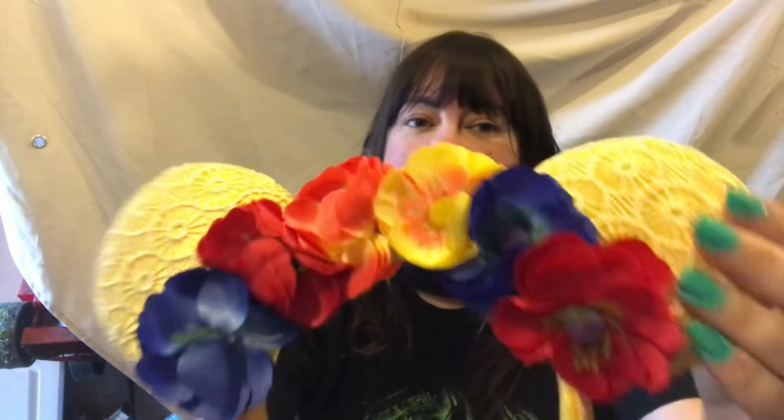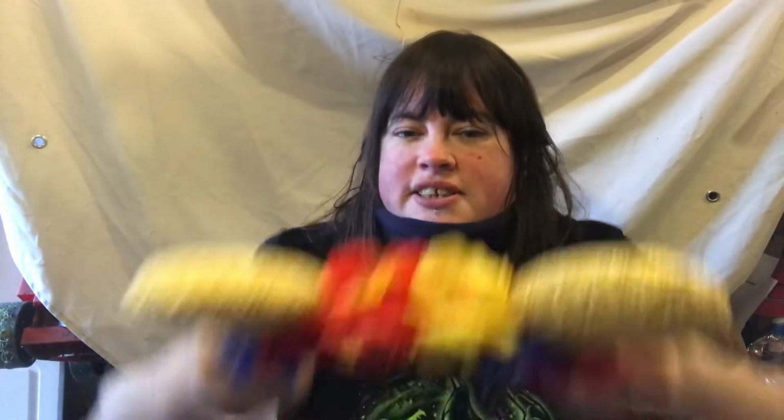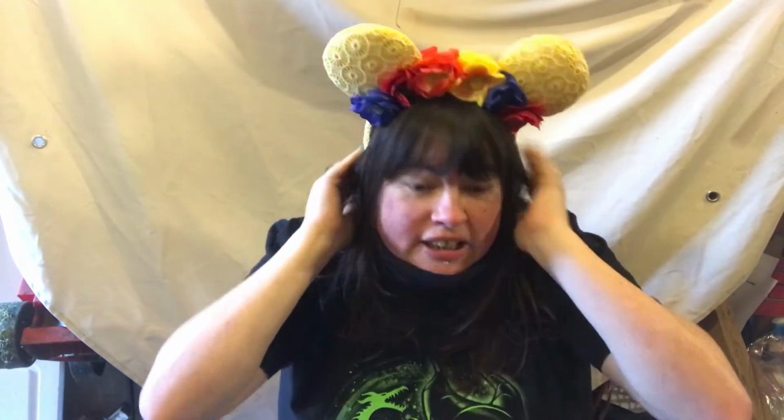And then the last one that I have to show you is this one, which again was on sale. It was reduced to like £6, which was great because I really, really love this design. I love the flowers. I love the pretty lace. I love the colours. And again, this is like a fashion-y one.